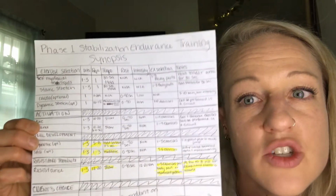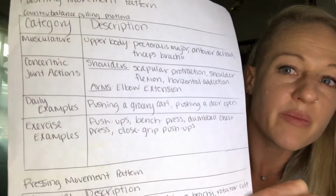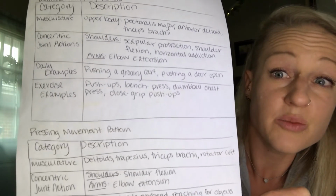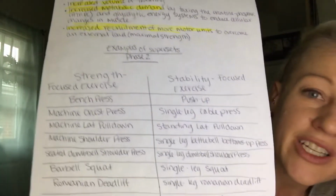The last thing that I did do here was each phase in the training synopses, and then I did highlight the things that changed from phase to phase. And then also on this, phase 1, we focus on movement patterns. So I wrote out these movement patterns: the movements, what muscles are used, examples. And then phase 2, you're going to put together a strength exercise with a stabilization exercise. What do you know, there's examples in the book. Was it on the test? Sure was.